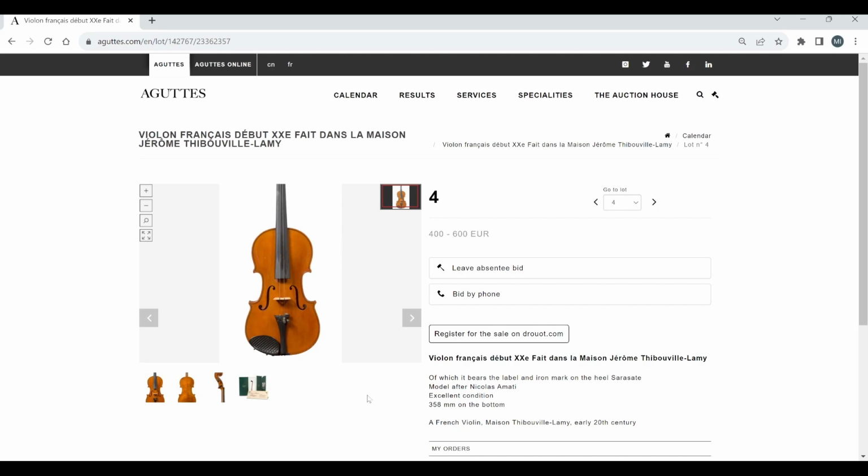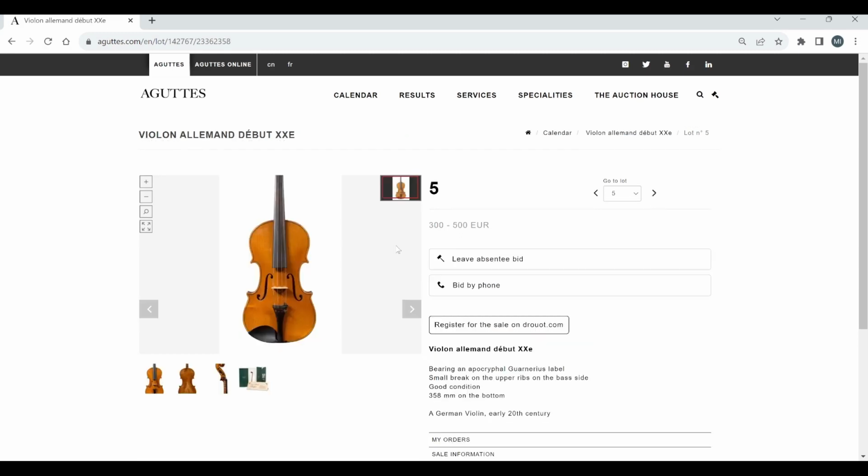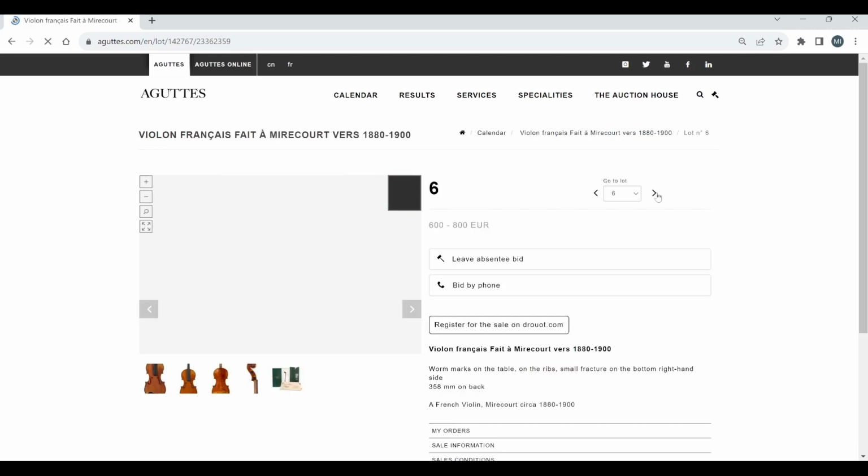French violin, it's a Thibodeau Lamy, a JTL there, with a Sarasate label. 358, that's not quite so long. 400 to 600, that's pretty standard stuff there. Right, German violin here, 20th century Guarnerius label. 300 to 500, yeah, that's your standard German trade violin. Not very exciting, to be honest.